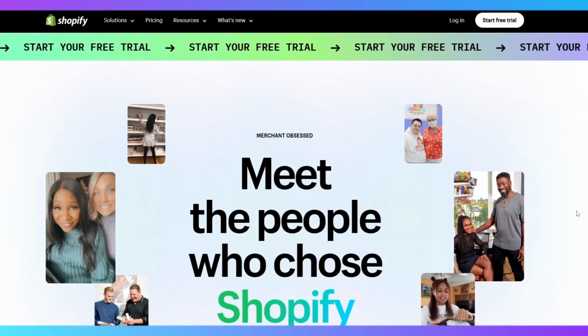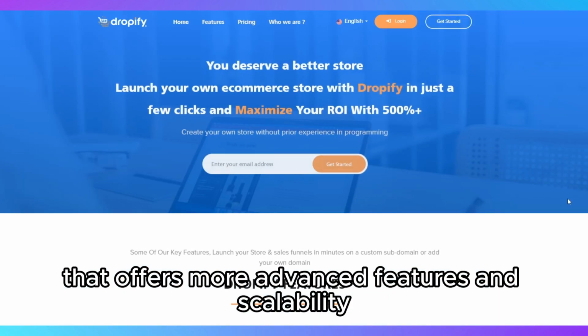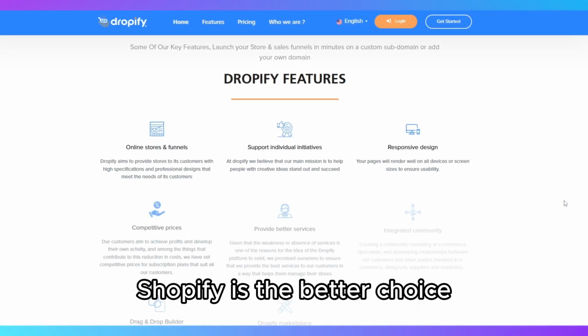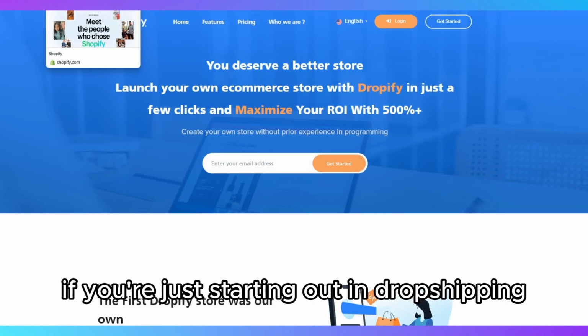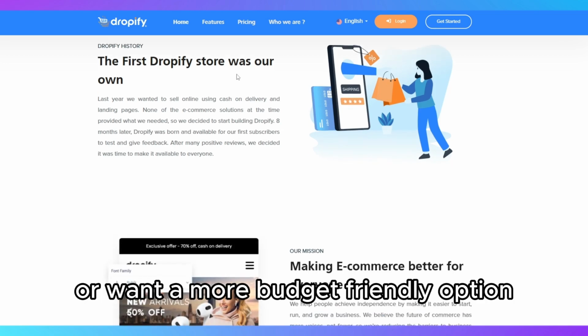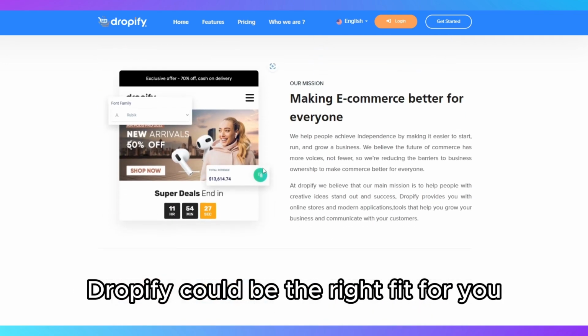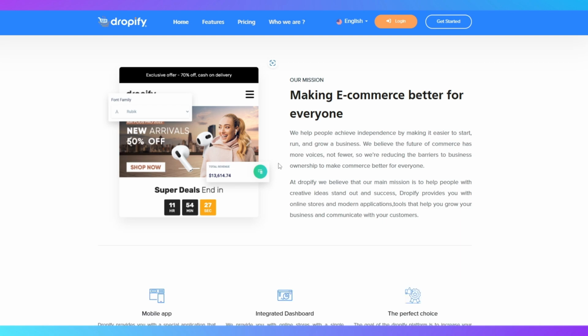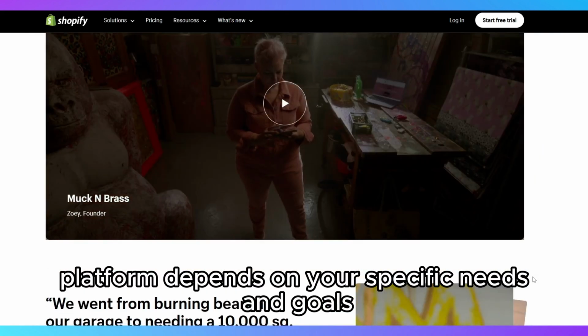In conclusion, if you're looking for a versatile platform that offers more advanced features and scalability, Shopify is the better choice, especially if you're willing to invest in your business. On the other hand, if you're just starting out in dropshipping or want a more budget-friendly option tailored specifically to dropshipping, Dropify could be the right fit for you. Ultimately, the best platform depends on your specific needs and goals.